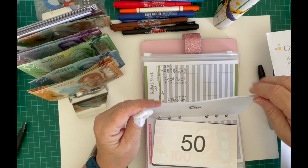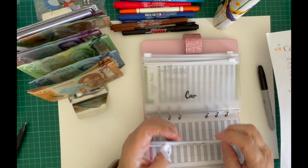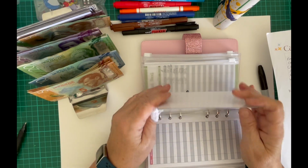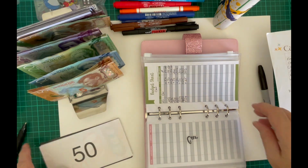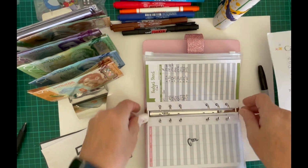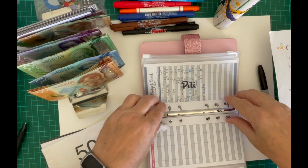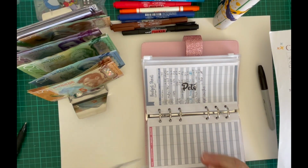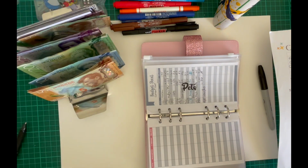Now, the good news is I don't need to pay for anything to do with the car. The not so good news is that this $350 is going to be used to pay off the insurance, and to go towards the insurance. So I'm going to take this out and add that $350 to my insurance. So I'm going to put that on this binder here, and that's going to go into my insurance to help with that.